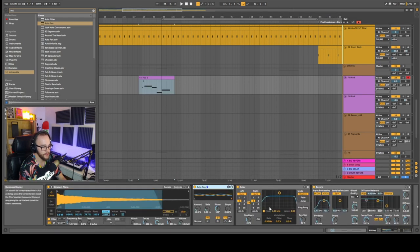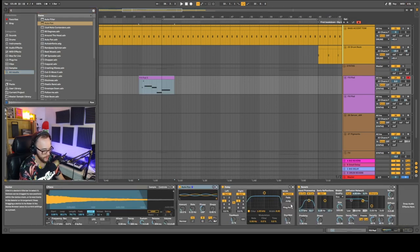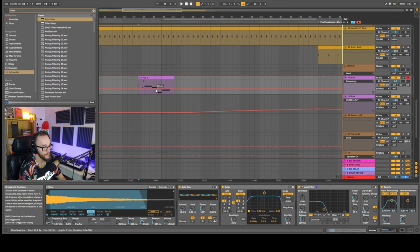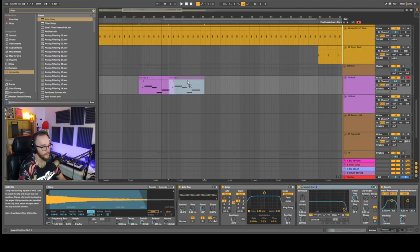So I'm going to actually filter in some of this high end as well. So I'll grab an auto filter, put that right before the reverb, and I'm going to control the frequency. So show automation. And let's take a listen to that one more time. And then I'm going to duplicate this over here.